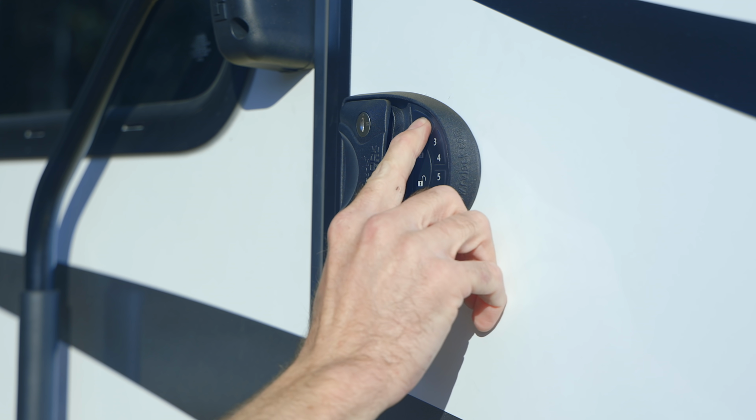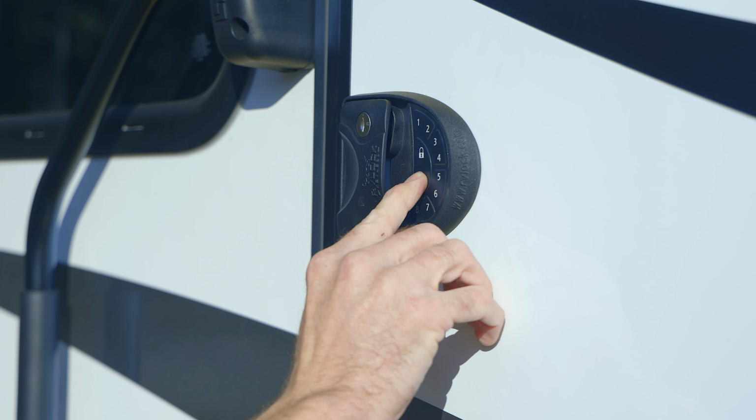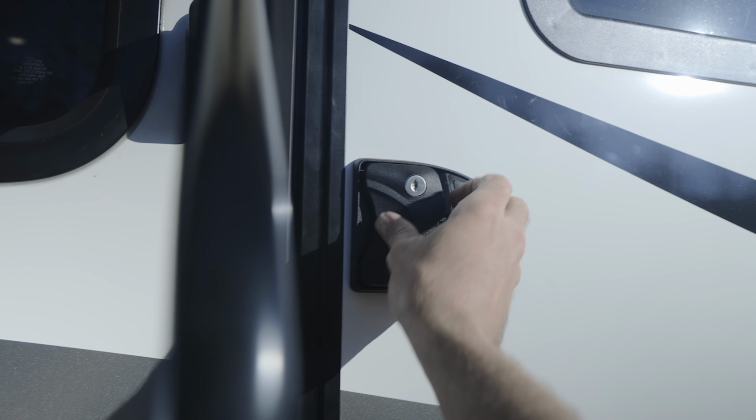The other thing is coming in and out of the front door. So upgrading that lever set to be able to have that code on there. We loved that on the last RV. It's so simple and quick to do.